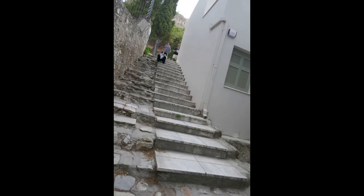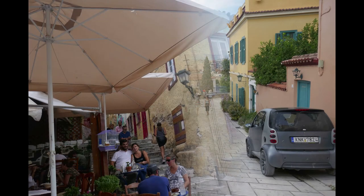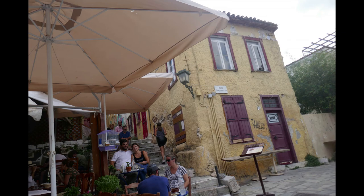Keep following the Acropolis signs. Peek into delicate little yards. And enjoy the blue doors and maroon shutters. It's a transplanted Cycladic island world.